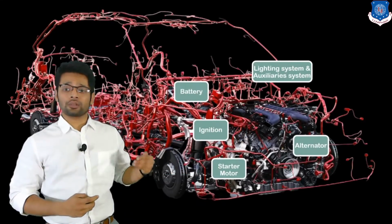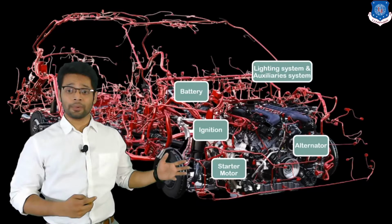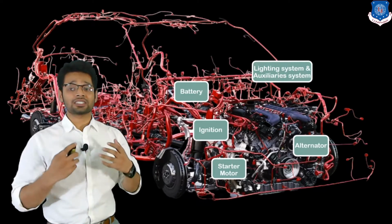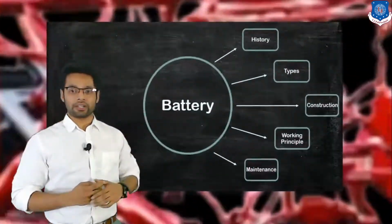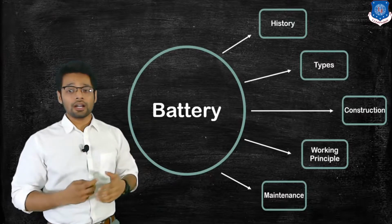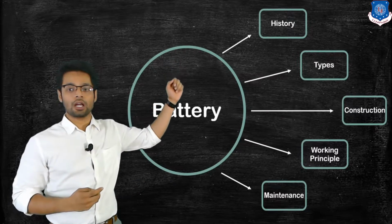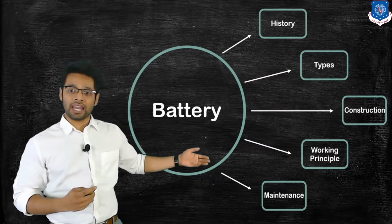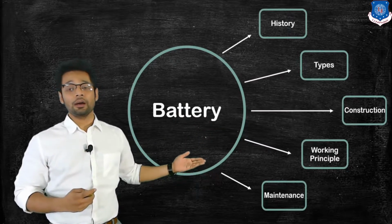As we spoke about the subject automobile electrical system in the last video, it is now time to go further in the subject and start with our first topic, battery. Now as you can see, the topics which we are going to cover are history, types, construction, working principle, and at the end we will see how to maintain the battery.